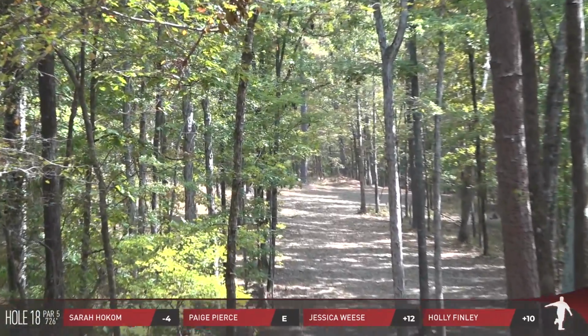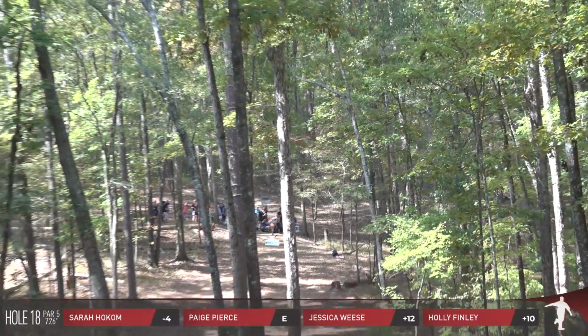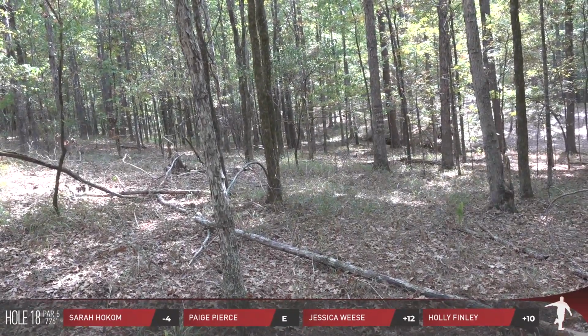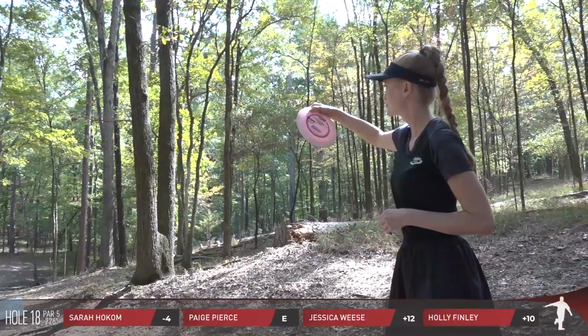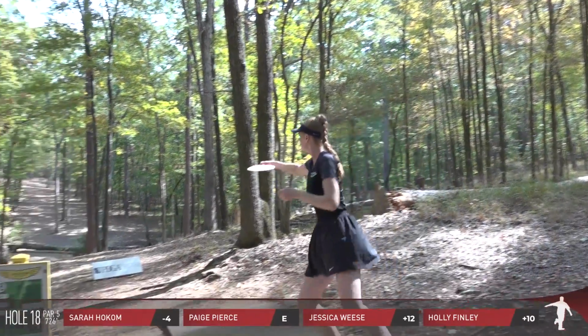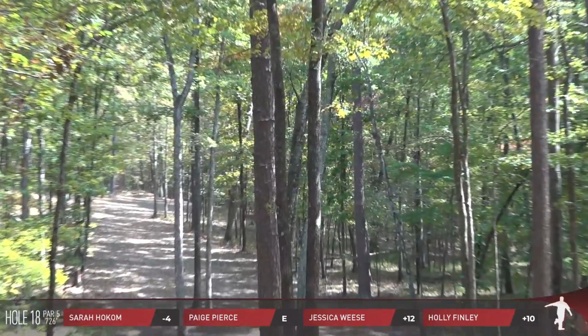Paige trying to get a full flex, because she's actually going to try to eagle this hole. We talked about the day before how, you know, if anybody could eagle it, she could. And we discussed that play, in fact. I'm playing this hole for a 5. If I get a 4, lucky me.